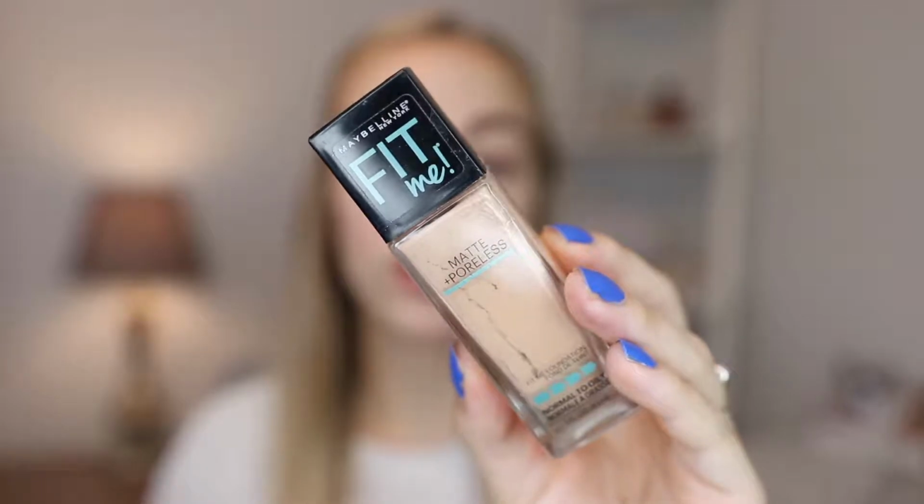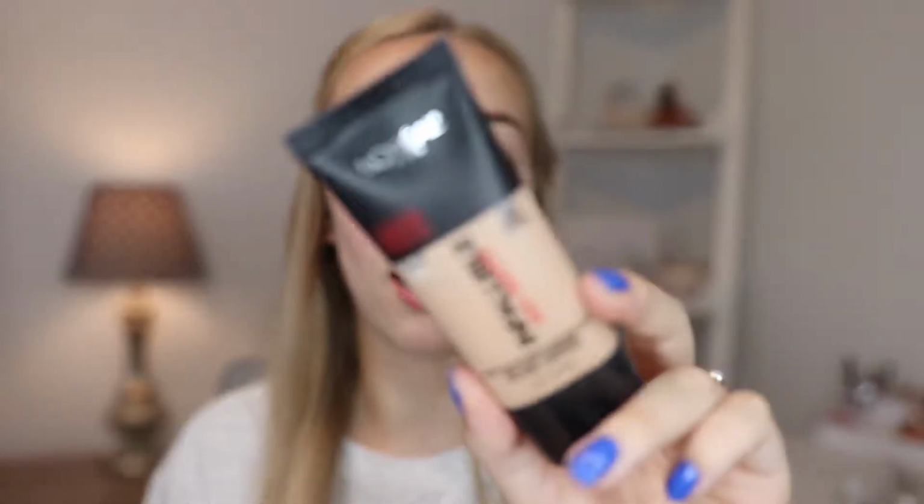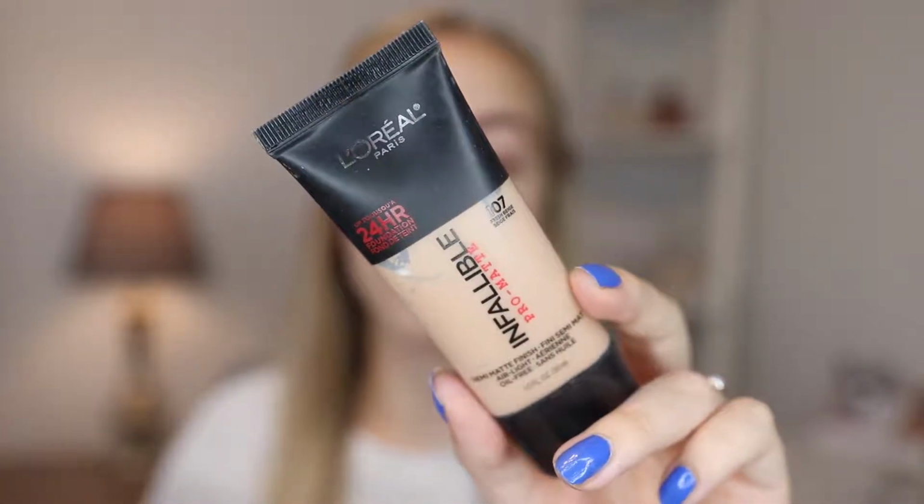Another foundation that is really great is the Maybelline Fit Me Matte and Poreless foundation. This is just another foundation that is catered to people with normal to oily skin. I wouldn't say it's super mattifying, but it definitely gets the job done. It's definitely going to last. And I would say one of the best foundations I have found, especially for people who are extremely oily, is the L'Oreal Infallible Pro Matte foundation.